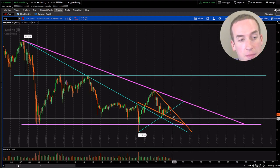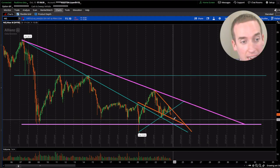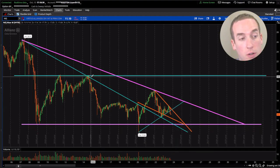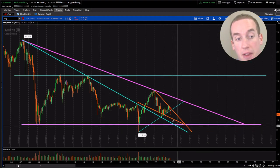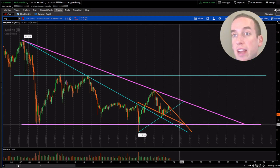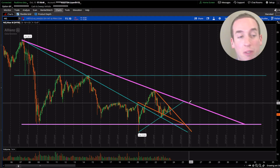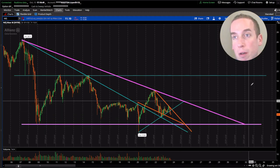What could happen is it might find support here and it might do a throwback down to this blue line, which is our long-term resistance. It might come down here, find support, and then rip and bang its head right here. And then it might do a little ping pong, boom.